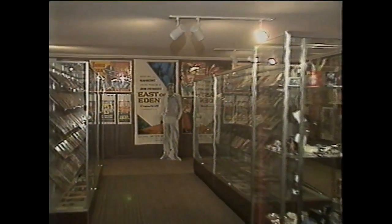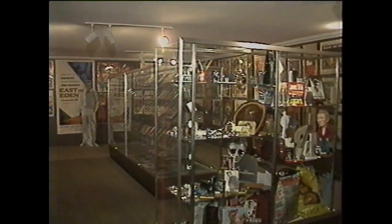You know, now he's the eternal teenager. He'll never grow old. He's a symbol of American youth. Lohr has the largest collection of James Dean memorabilia in the world on display.